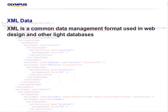The XML data is actually very interesting. This is one that I'm personally very fond of. XML, if you're not familiar, very briefly, is a very common data management format. It's used quite a bit in web design and other light databases.